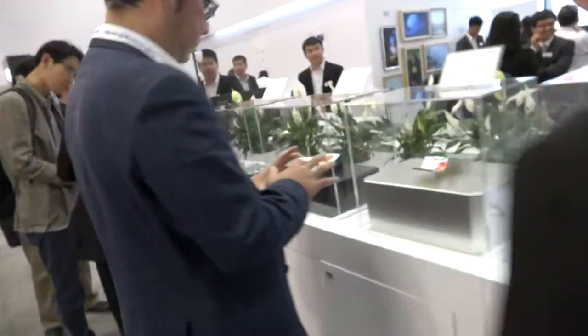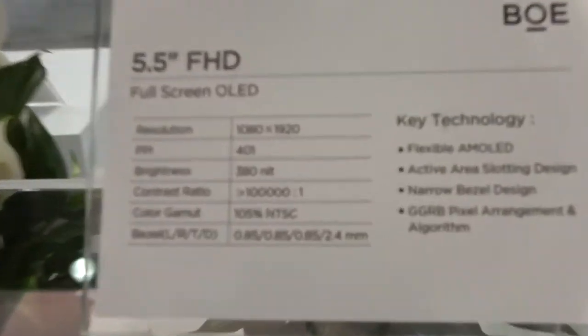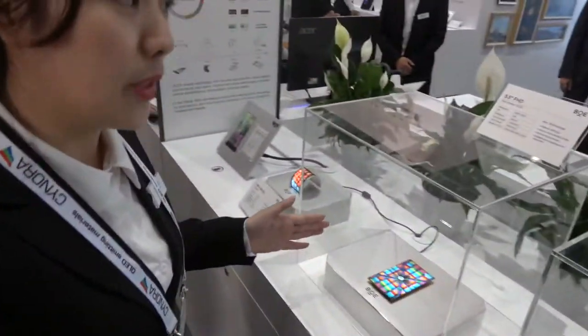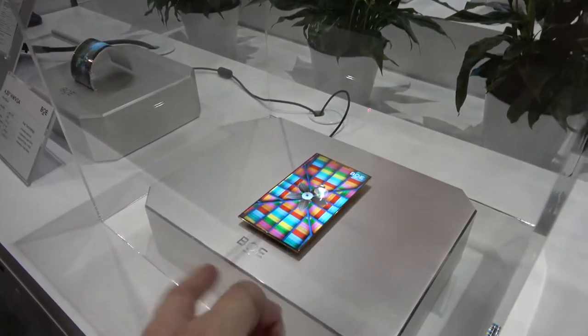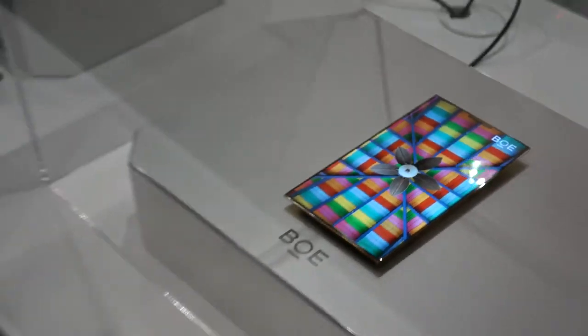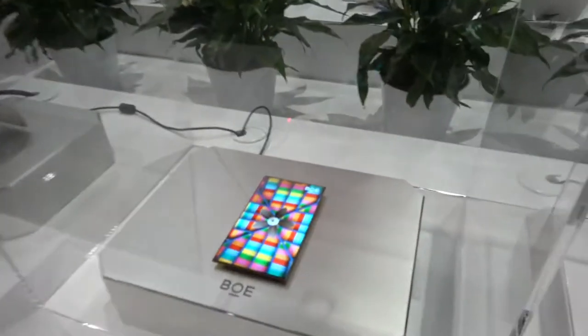Okay, let's try over here. You have no edge display. This is full screen. There's no bezel. Is it possible to have a phone like this? That is a narrow bezel. Zero bezel? No, narrow. But no bezel on the bottom and the side. Actually, it has. The bezel is 0.85. Yeah, that's too much. No, I'm joking. It's very, very small. So you have a very, very small bezel.